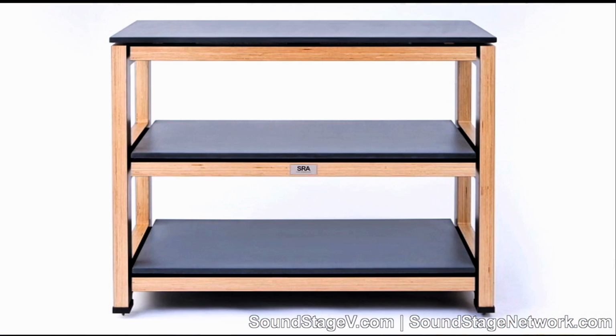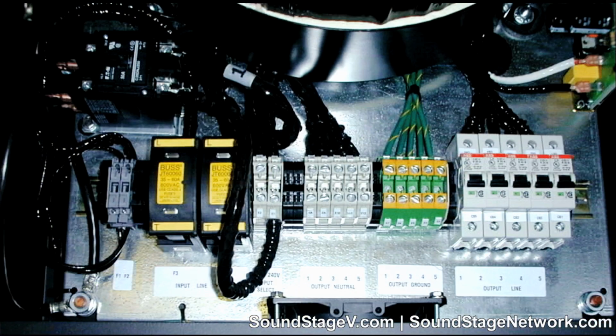Silent Running Audio from Long Island, New York will be providing their Scuttle Cube rack system in a 6-component configuration along with 4 Virginia-class ISO-based isolation stands. Taurus Power from Toronto, Canada will be supplying their WM100 in-wall power conditioner complete with a Plytron isolation transformer as well as their AVR20 standalone power conditioner.